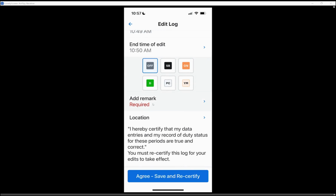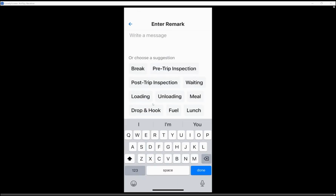and it makes you add a remark. And this is because we're required to keep these logs for 6 months. And most of us, myself included, are not going to remember why we changed this log 6 months from now. So should we ever get audited or need to present these logs in the future to an FMCSA agent or something, we need to have a clear description here of why we made this edit. I usually just put in something as simple as driver failed to go off duty. You guys can put whatever you want, but make sure that it clearly states why you are making the change.